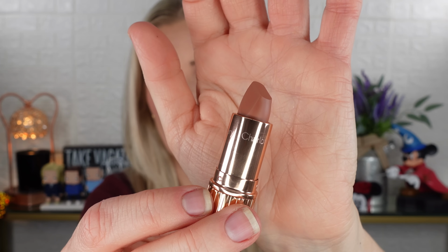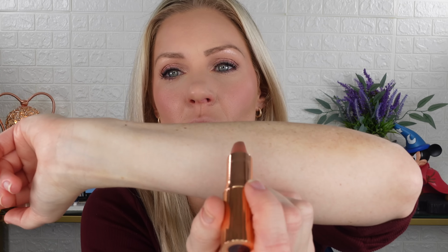I love the Super Nudes collection. I love all of them. So this is, again, brand new. And you can kind of see, if you want to look at my whole Matte Revolution collection that I have, and actually I've added a couple more, you can look at that video here and you can see me wearing it. But I'm going to wear it now too.